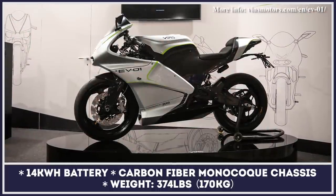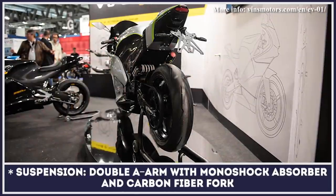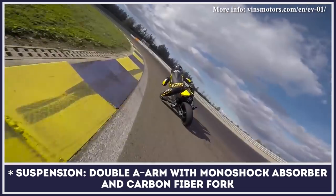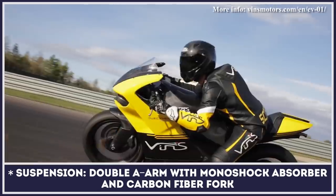The latter is fitted with an A-arm front and push rod rear suspension. The drivetrain tech comes from Zero Motorcycles, so the bike gets a 70 horsepower motor mated to the brand's latest 14 kilowatt-hour battery pack.